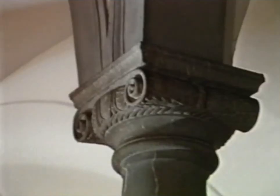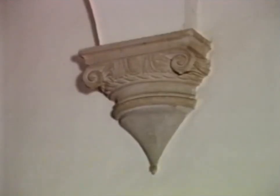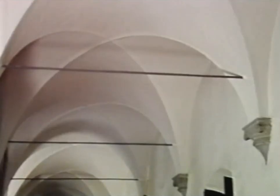The central aisle is barrel vaulted and taller than the side aisles. The capitals are Ionic like those in the cloister below. There are matching Ionic brackets on the walls. These decorate the base of groin vaulting, which covers the side aisles.